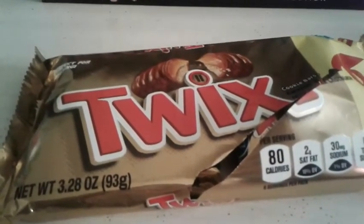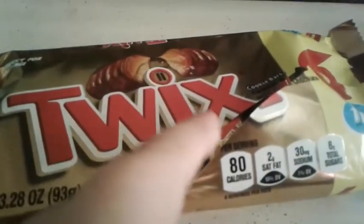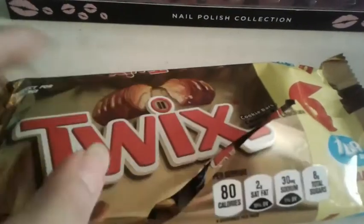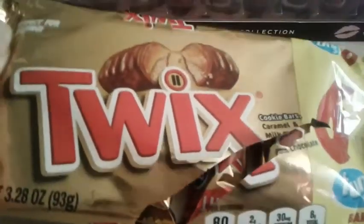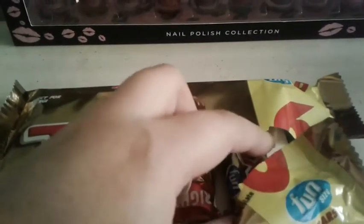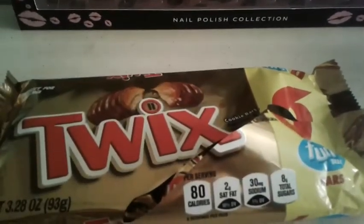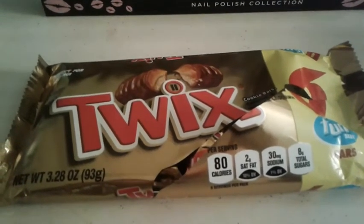I'm sorry that I did not get a chance to tell you this, but I opened this Twix big old candy bar looking set thing, whatever you call it. It's like 6 pieces of them, and I somehow ate one, so I'm sorry, and I opened this, so it's a little bit embarrassing, but oh well. Maybe I was hungry.